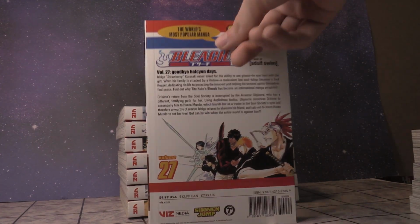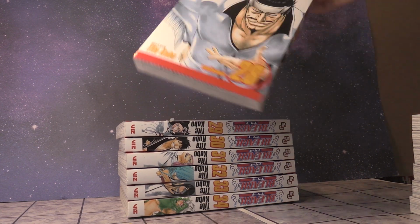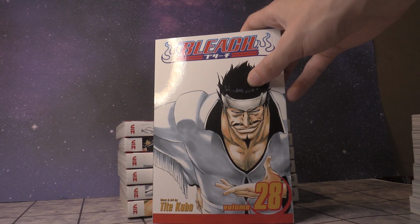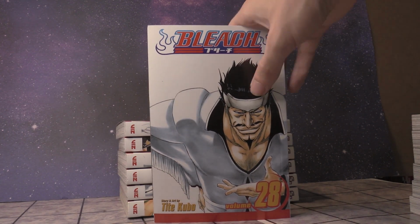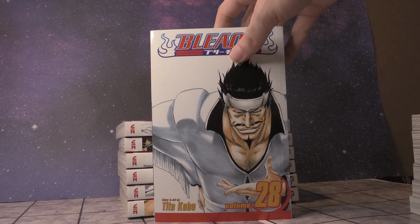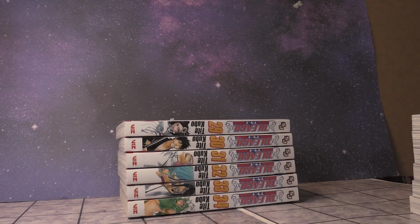Orihime has an amazing healing ability. She can make it so that if somebody loses an arm, they can have it be healed and come back, which is very cool. Very cool ability. So yeah, if you recognize this character, he was in the Soul Society arc and kind of turned evil and worked for Aizen.